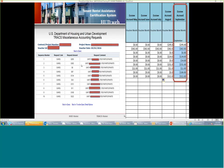We talked a lot about the role of account executives. They're going to be really knee-deep in making sure that the action plan's approved and you're getting your quarterly reports on time. If you think about the role of a PBCA, a project-based contract administrator, what they will be helping us with is making sure that these comments on your voucher are on there appropriately. If you have a property that's monitored by a PBCA, they are the entity approving the voucher, not HUD staff. So they will be looking for these comments.